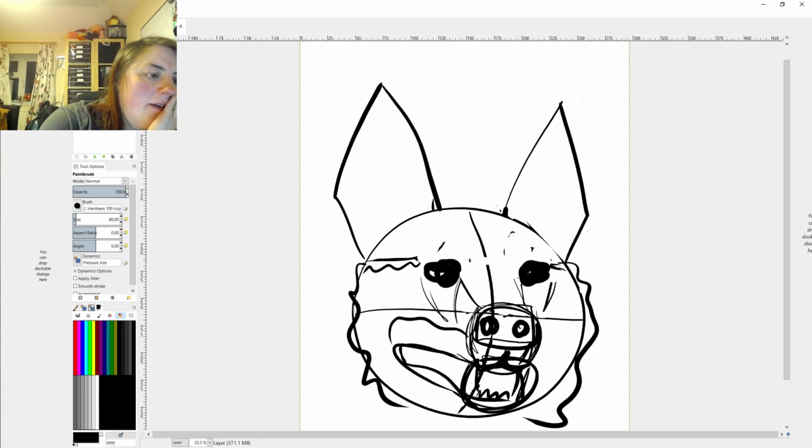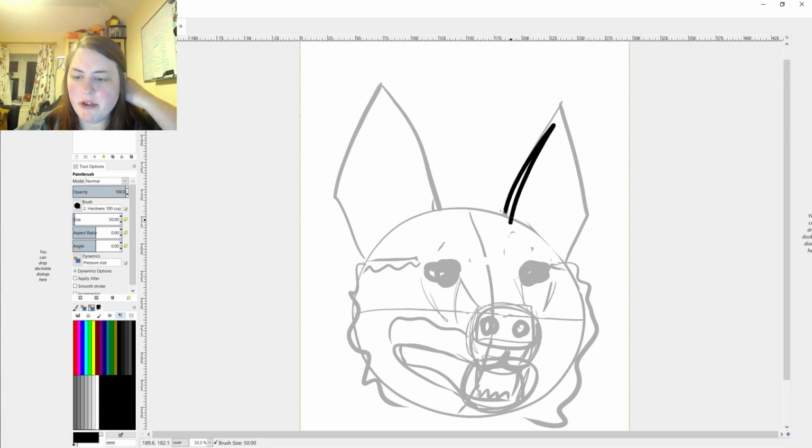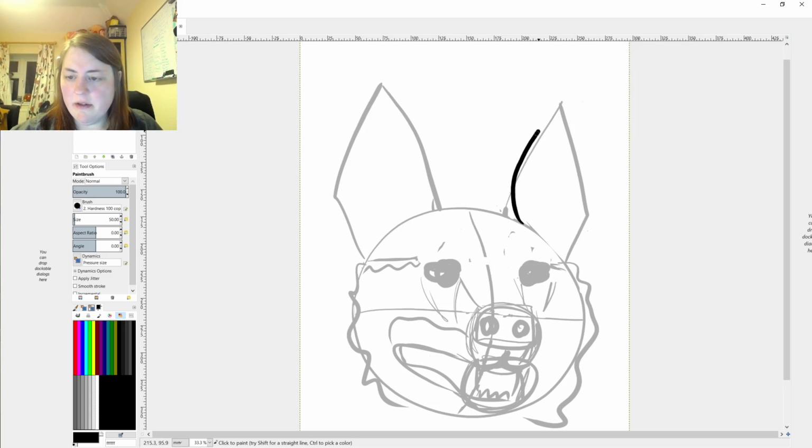Let's start on the actual inks. I know you're thinking, oh my god, you're not ready for the inks. Look at the state of it. But calm. Let's stay calm. And let's go back to a 50 wide brush. That's about right. Let's do this. Let's start to fill in areas of this head.